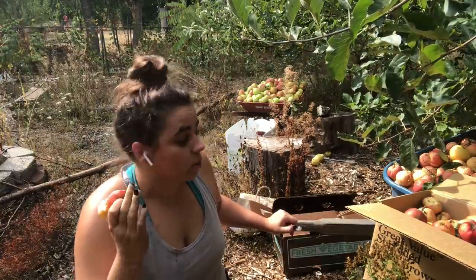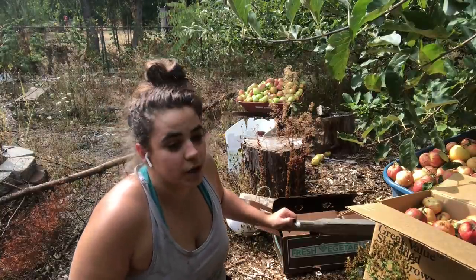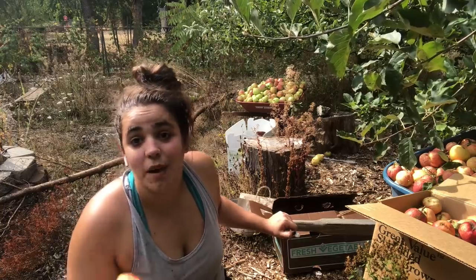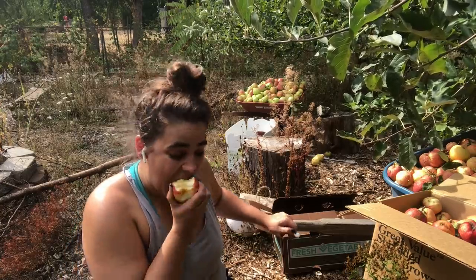My dad hasn't got here yet, so we were able to get that second apple tree completely picked before he got here. Since he's not here yet, let's go ahead into the garden and start harvesting some seeds. And we have black beans that are ready to harvest today too.